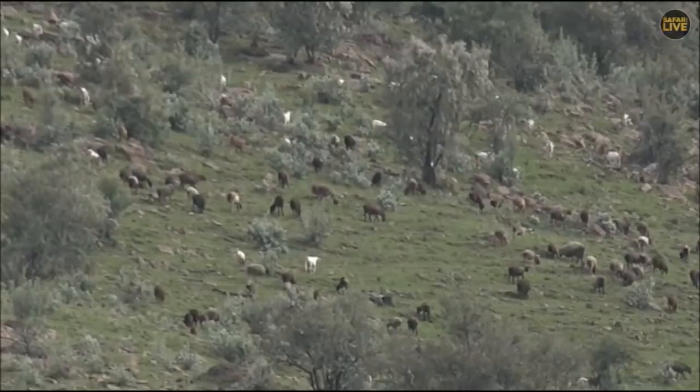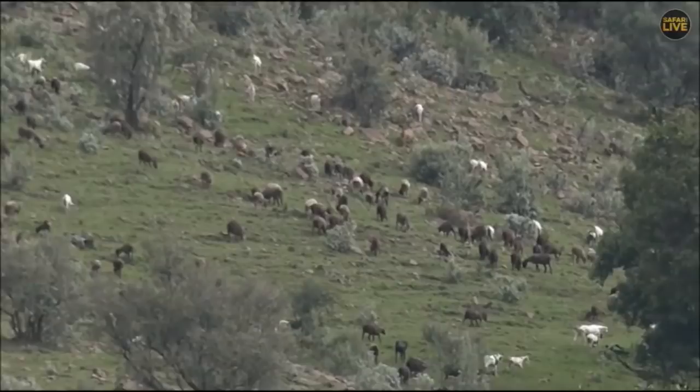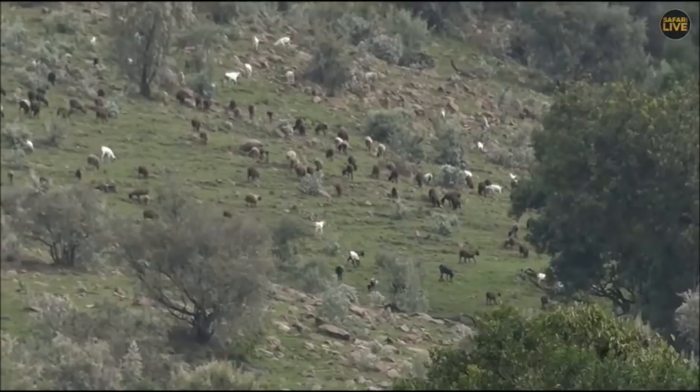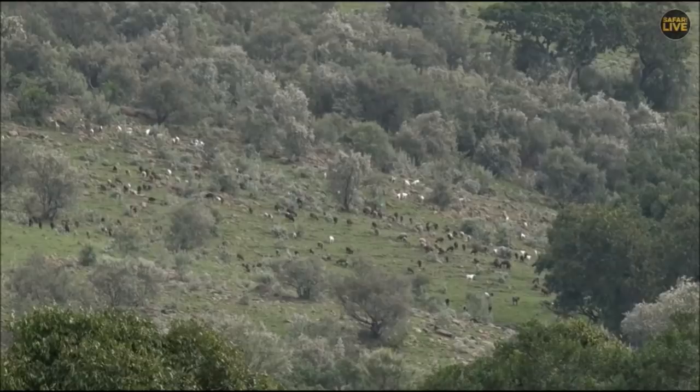There are no fences between us and the communities outside. And a kind of tenuous peace exists, shall we say. I wouldn't describe it as harmony, for there is always some conflict when drought comes along, when resources are short. But there is a tenuous harmony.